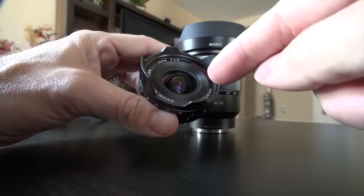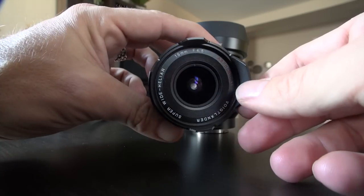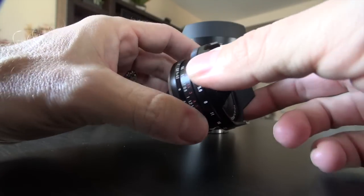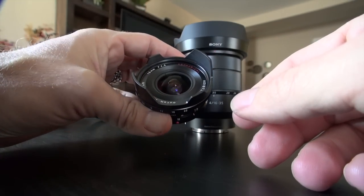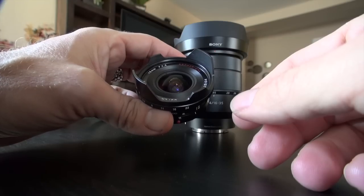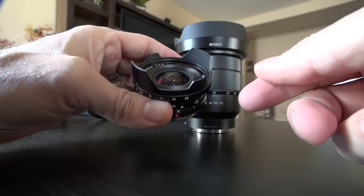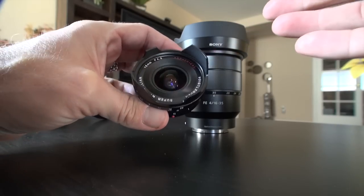So on the A7S, I use this all the time and I get great results with it. I shot it in Antelope Canyon, came away with some nice shots. I compared it against the Leica wide-angle Tri-Elmar, which comes in at $5,000, and the Tri-Elmar gave me a little bit better color, a little more pizzazz, but other than that, this held up very well on the A7S. On the A7 and A7R, it will not.